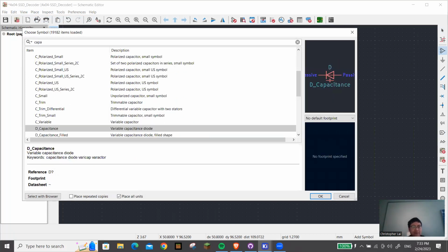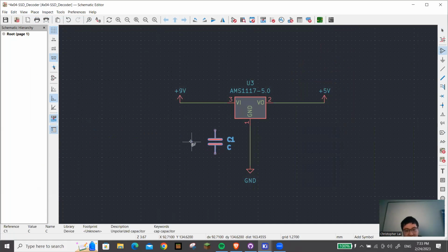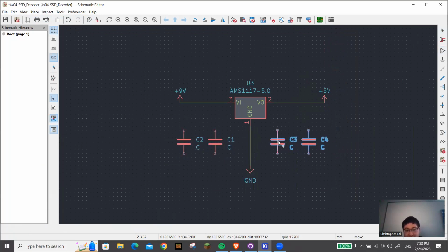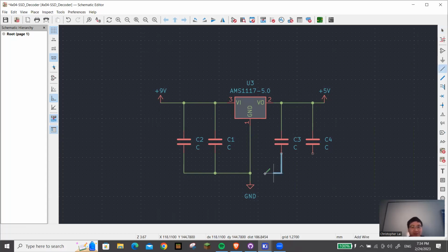So capacitors. So capacitors in KiCAD, you can just represent them as C, unpolarized capacitor. And we're just going to copy and paste them, 4 of them. 1, 2, 3, 4. And connect them to our power rails. Now, when you get into PCB design, you'll start calling things by what the industry calls them. And anytime you have a line that supplies power, we call those power rails. Anytime you have a line that supplies logic or data, you call them data rails. It's very cool terminology.